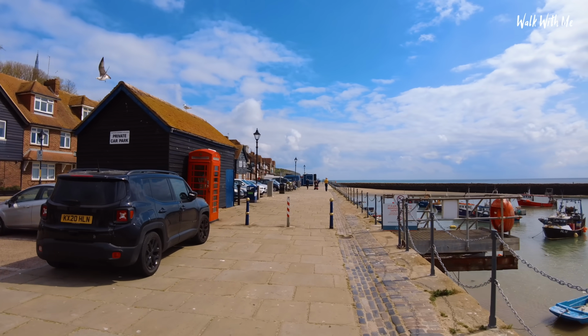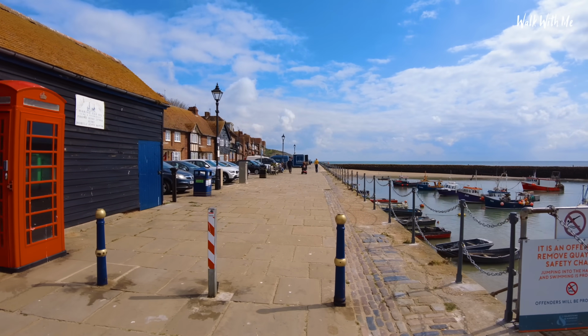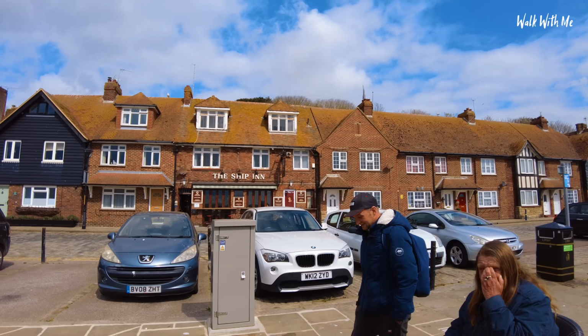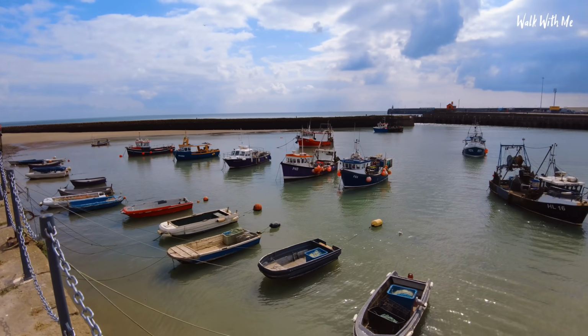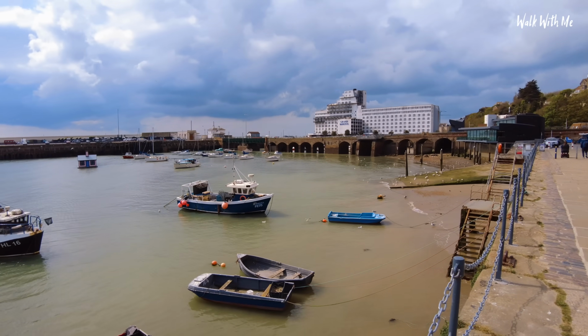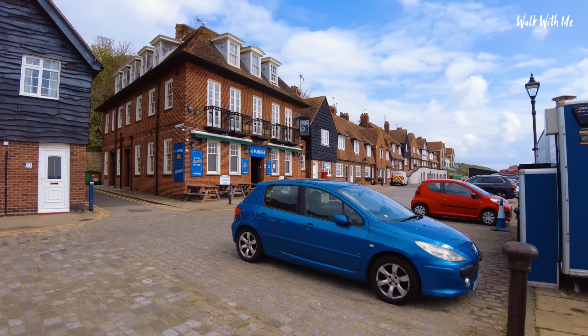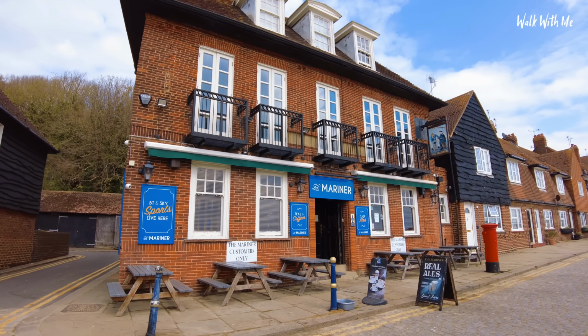So although this isn't the main beach in Folkestone, it is a popular beach for bathers, and if you want to come swimming, this is probably the best place to come as well. Water quality here is actually really good. Love this little mini harbour with all the boats. There's also quite a few pubs down here as well if you fancy stopping off and having a drink. Here, the Mariner's quite good.